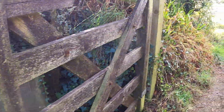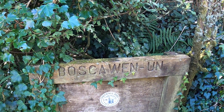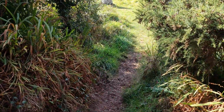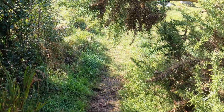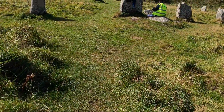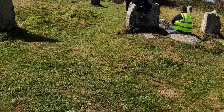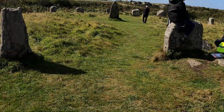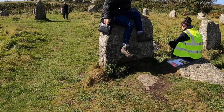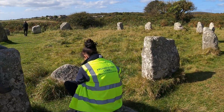Seek and search at the wonderful site of Boscawen-Un, Cornwall. This site itself is described as one of the best preserved of the Cornish stone rings, but there's been extensive changes reported by Stukely in the 1700s, and parts of this wonderful monument have been restored in 1862. There are 19 stones at this site, and there's a great deal of respect that people give to this stone circle.